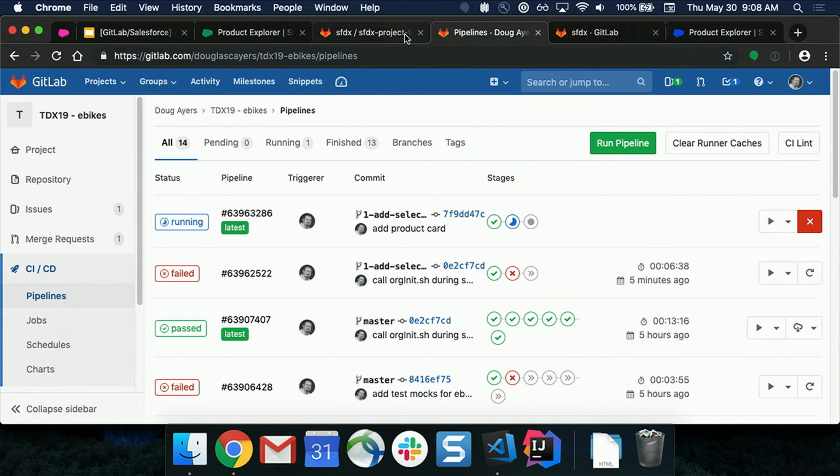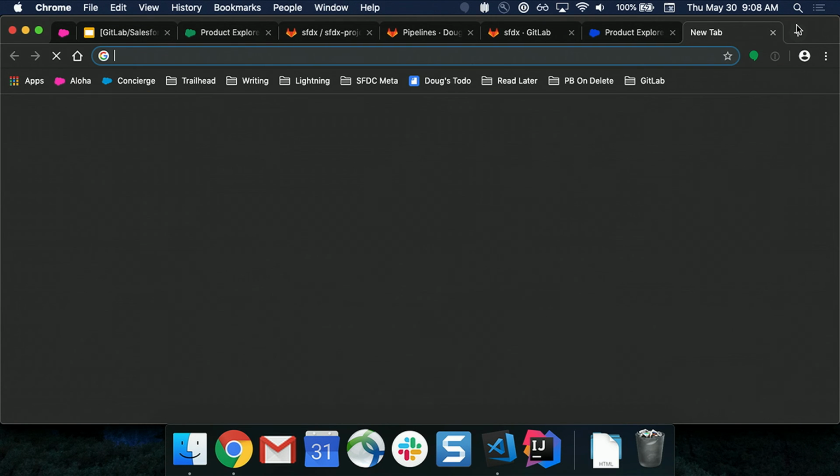Jack, by the way, is the Salesforce developer at GitLab, so he's kind of here in two roles.